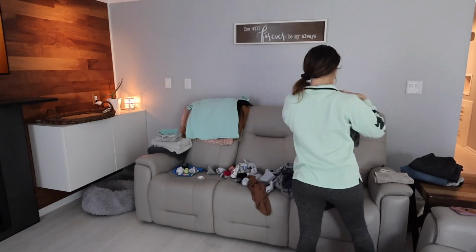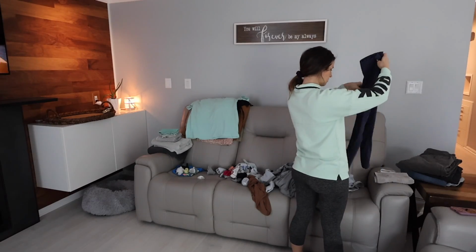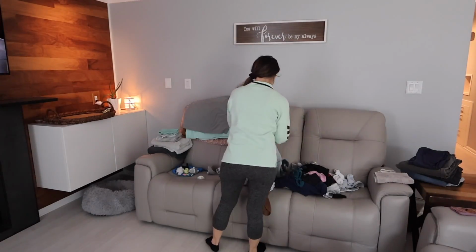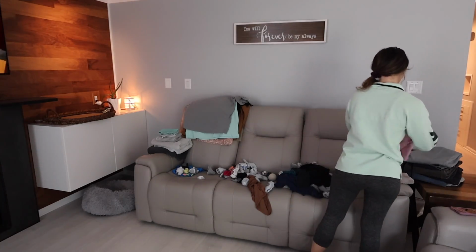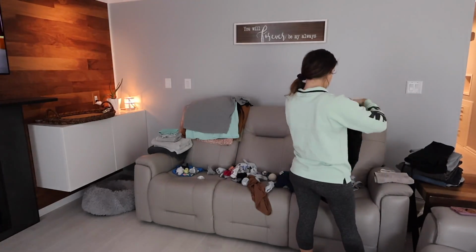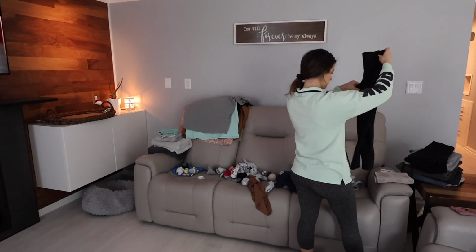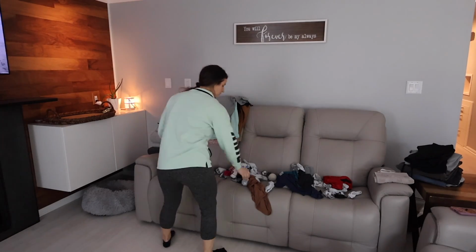And then the last thing I'm doing before the kids get off the bus and I have to get started on dinner, and I pretty much finish with the decluttering for today, which we will be picking up tomorrow in this video. But I wanted to get this load of laundry folded and put away. That way I had one load done for the day.